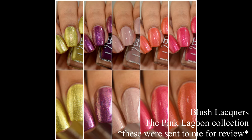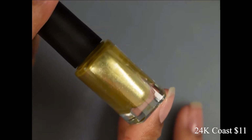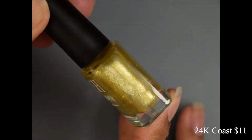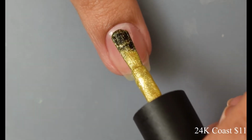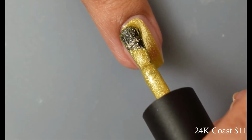So let's get started. First up is 24K Coast. This is described as a bright and sunny gold metallic polish. On release, this one will be $11. When I received my package of this one, I was so stoked to get this one on my nails. I'm a really big fan of true golds, and I was definitely not disappointed.